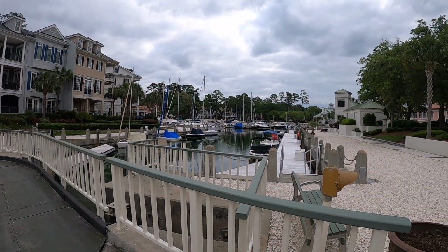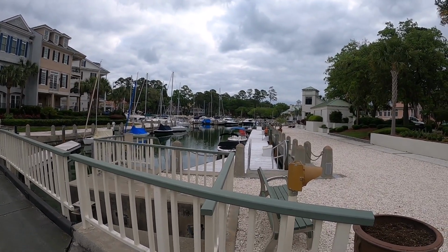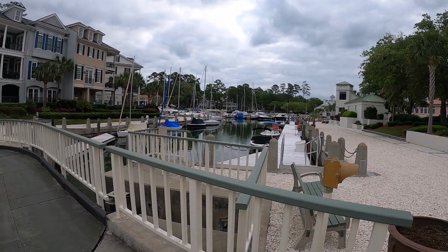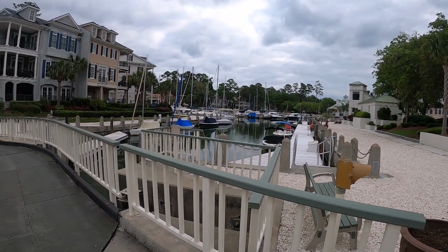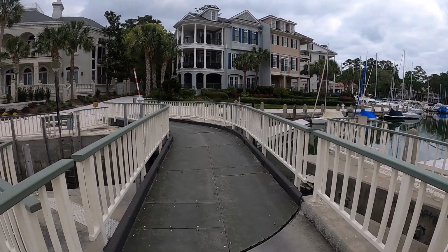So the marina here with the yacht club and Windmill Harbor is controlled by a lock, and the level in here stays plus or minus 6 inches, I'm told. And we have this little drawbridge that we're going to walk across.